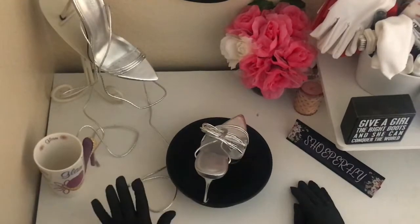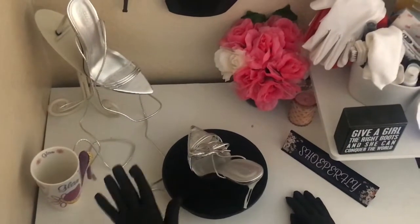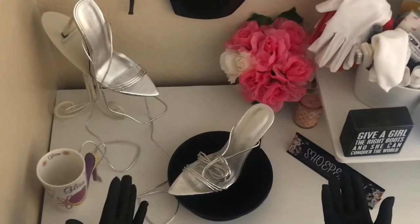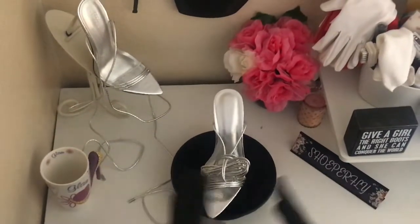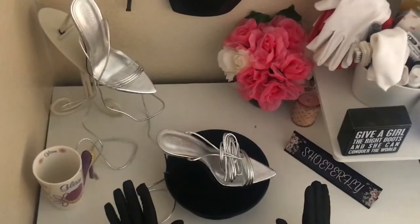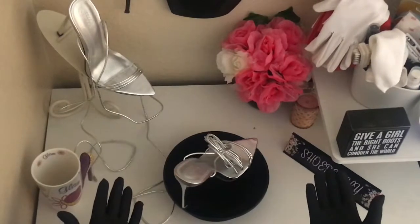And it causes discomfort all the way around. There's nothing comfortable about this shoe. So it's not SHOEPERFLY, but a don't buy from me. Take a closer look.